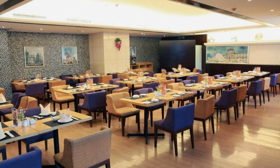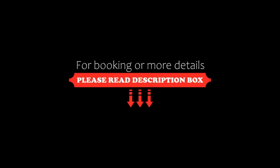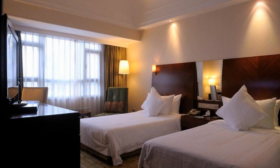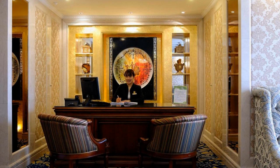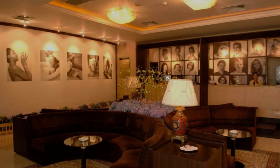The check-in time of this hotel is 2 p.m. Checkout time is 12 p.m. Pets are not allowed in this hotel. The hotel accepts major credit cards and reserves the right to temporarily hold an amount prior to arrival. Guests are required to show a photo ID and credit card at check-in.